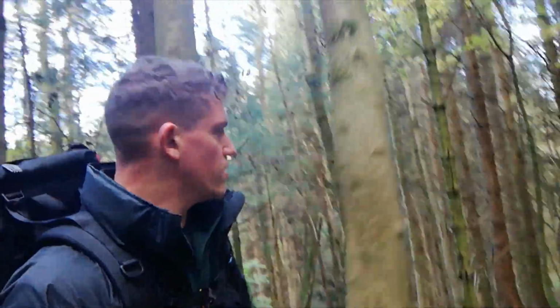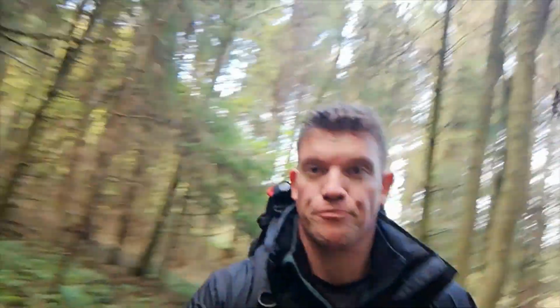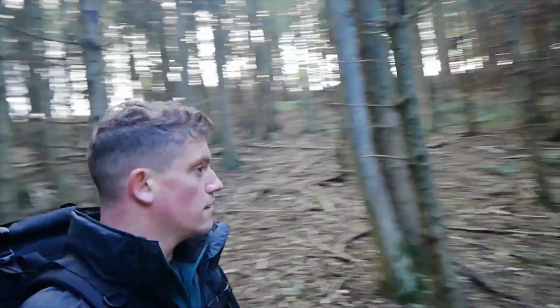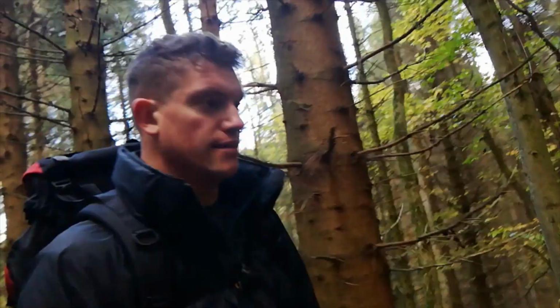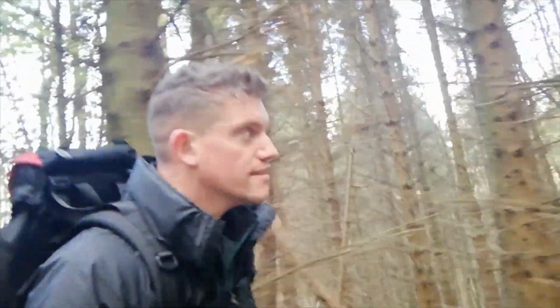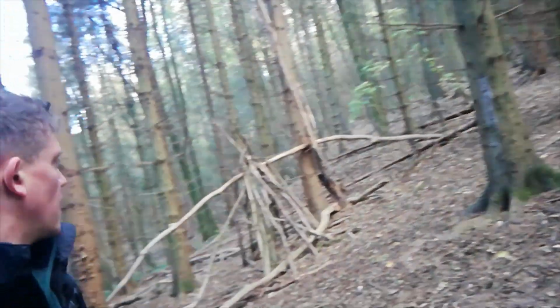I'm just walking through Griesbeck Wood at the moment. You see there's loads of trees falling from the bad weather over the past few months. Lots of firewood though. Ooh, look at this. Someone's been down and made a shelter. It's good. Wonder if it's the Scouts.